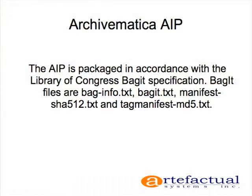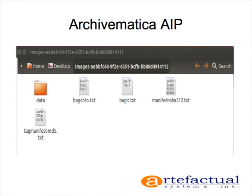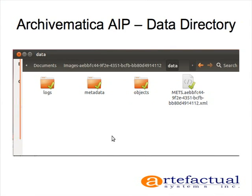So I just want to talk a little bit about what the Archivematica AIP is. I don't really need to tell you guys too much about the Library of Congress BagIt spec, but the AIP is packaged, is bagged. And this is what the Archivematica archival information package looks like. So it's a directory, it's your data directory, and then all your bag stuff. And then in that data directory, you've got logs, metadata, objects, and your METS file. And then, of course, your PREMIS is in that METS file.